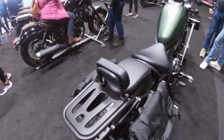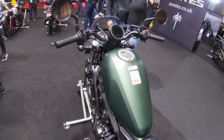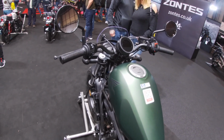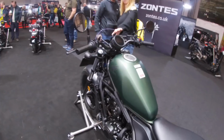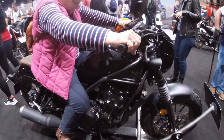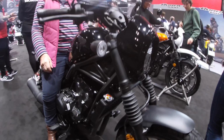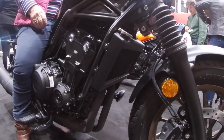Sure, it's a low cruiser, and from the back it doesn't look too bad. It's just from the side. The frame and the tank don't really seem to go together. It looks like something that somebody's knocked up on a whim. The exhaust hangs too low, and they're generally creating some sort of cruiser, but to be perfectly frank, they've gone about it in a rather lazy way.